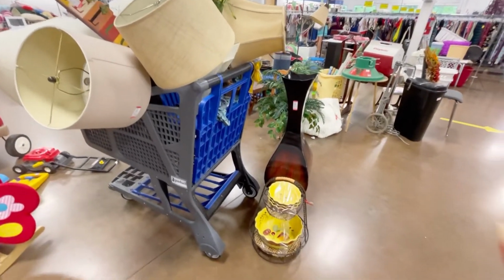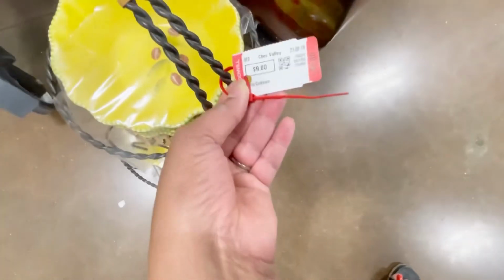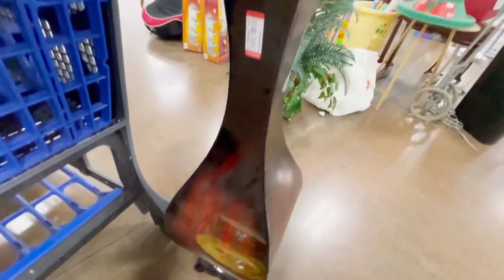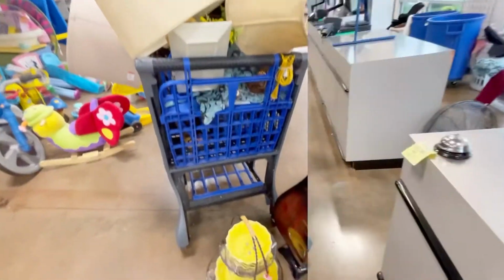So I just had an all-out great fabulous day of shopping at the Goodwill. As you know, I buy items to decorate my clients' homes as well as to stage some of our properties. So I got some amazing deals. That plate dish was $9. This vase $12.